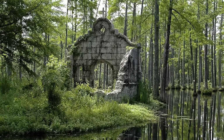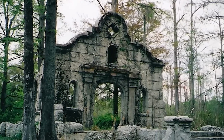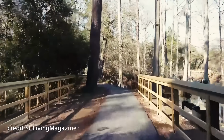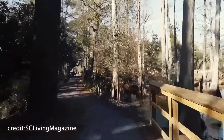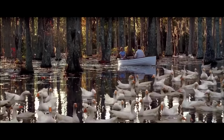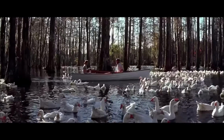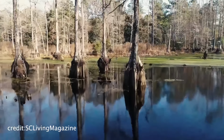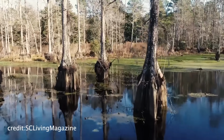You may visit the Cypress Gardens, but if you want to visit the abandoned set, you have to know exactly where to look. This picturesque location wasn't just used to shoot one movie, but two. The 2004 romantic drama, The Notebook, starring Ryan Gosling and Rachel McAdams, was also filmed here. The Cypress Gardens are worth visiting for their beauty alone, but the fact that two famous movies were filmed here is the cherry on top of the cake.